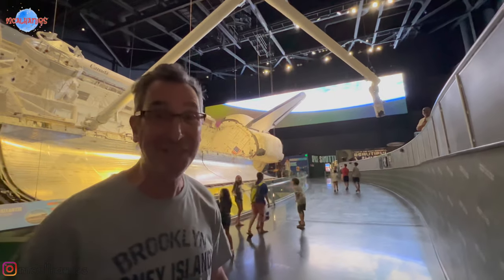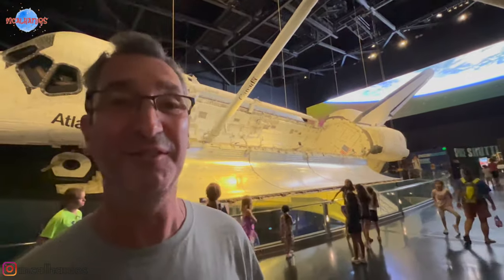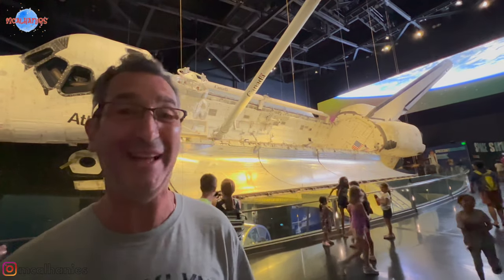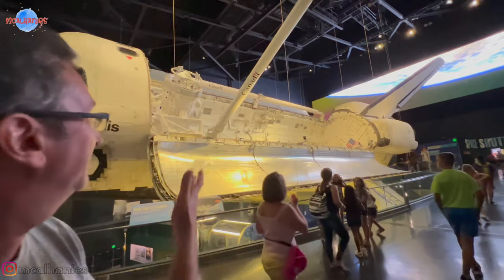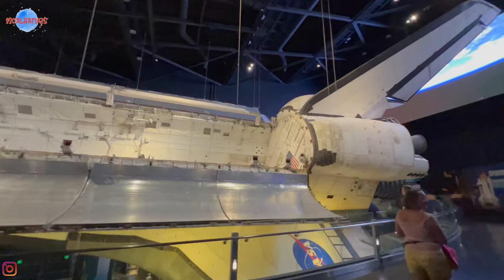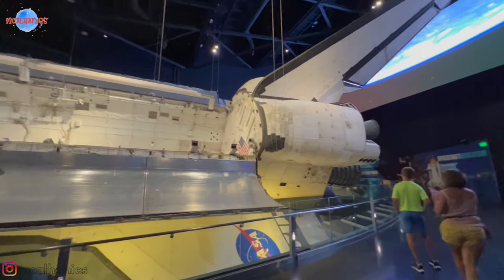Isn't this amazing? This is the Atlantis shuttle, the one that went to space, the first spaceship that was reusable and could land like an airplane. Look at this, it's incredible. So the plane, this is a real plane, right? Yeah, this is the real deal.